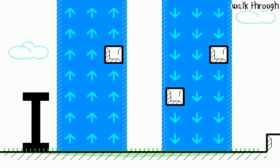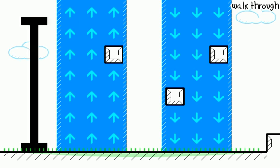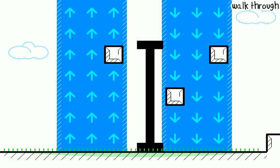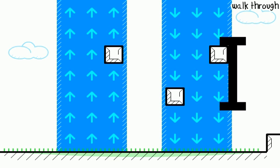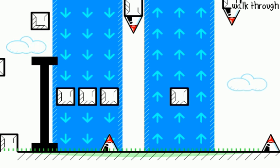Then, this is an upfield. When you have an upfield, it makes you go up. So what you have to do is get real small, go through the upfield, then you have a downfield. And then you gotta go through the downfield, then you gotta get real tall so that when you touch the downfield, it lifts you up. Thereupon. Here's another field.